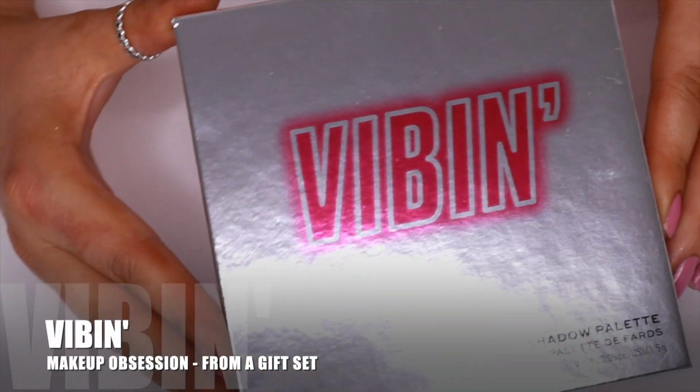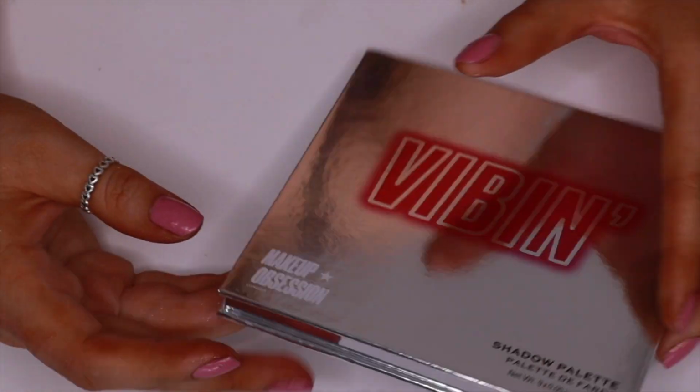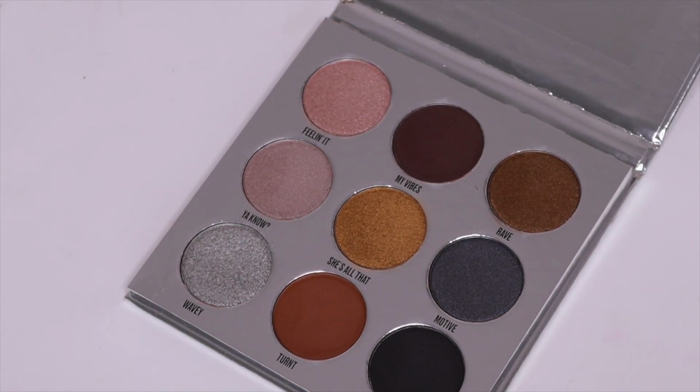Next, we have a Makeup Obsession palette. So this actually came in a Christmas gift set, and oh my god, I never actually uploaded that video, which I was quite annoyed about. I should have uploaded it.